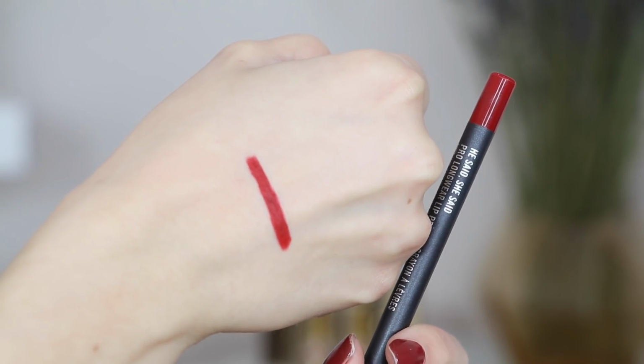I wore this lip liner on Christmas Eve and it lasted the entire day, and I ate a lot of food, a lot. And I drank a lot of wine. A lot. And it went nowhere because the Pro Longwear lip liners stay until you take them off.